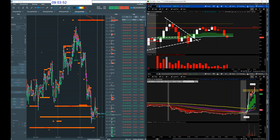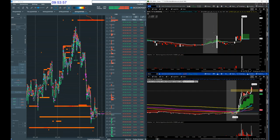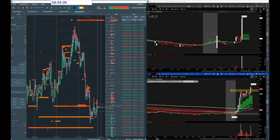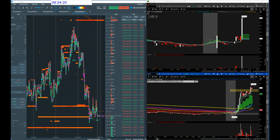MTSL, okay. So MTSL, a sister of pumps. I like pumps extension with very low volume. So we'll see if we'll have any kind of A plus setup. So 9:56 will open MTSL. That's 1 minute and 30.